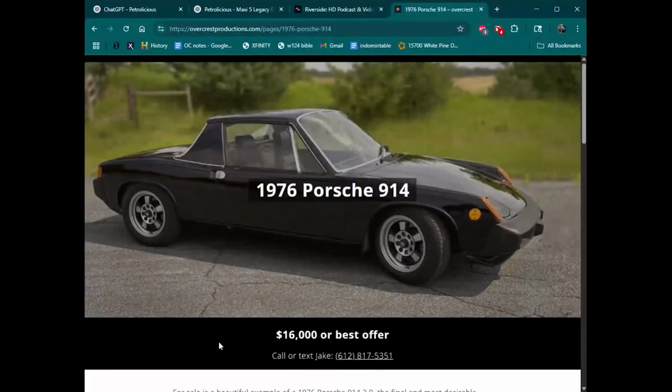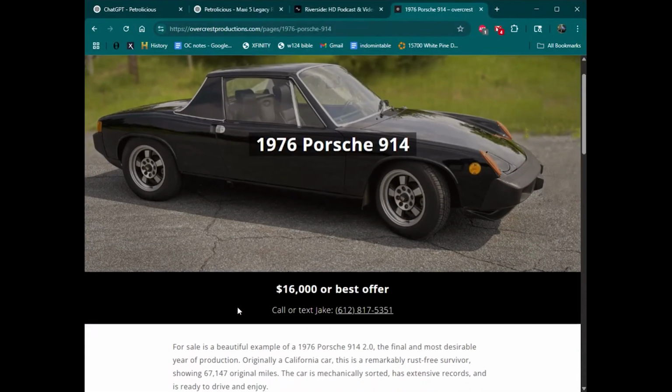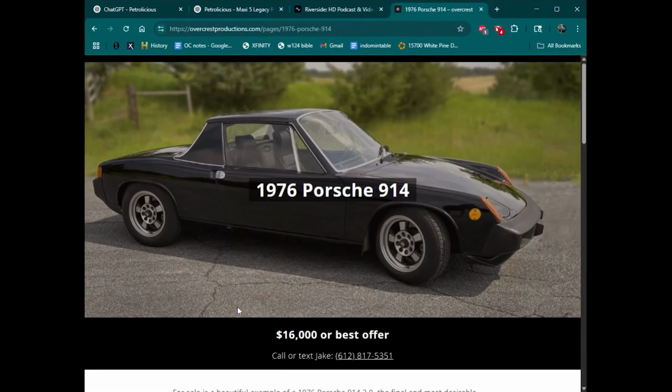pages/1976-Porsche-914. I didn't realize that's what it populated. Okay. There it is. All right, let me pull this up here. Jesus, I can't believe this. All right, look at this. He built it. No wonder nothing's getting done elsewhere. Okay. Yeah. 16 grand. Wow.